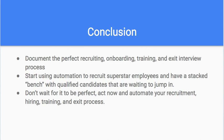So with qualified candidates waiting on the bench, your staff knows that at any time if they continue not to hit their measurable goals, there's a qualified candidate to jump in their job and actually replace them.